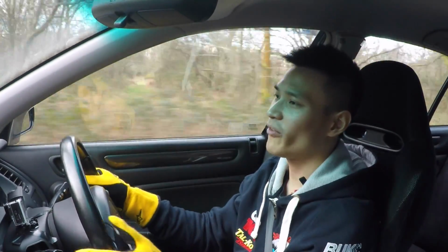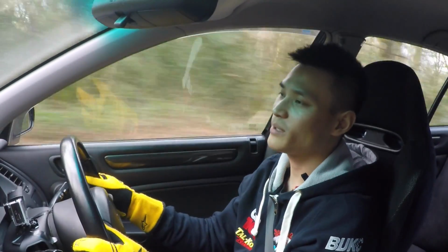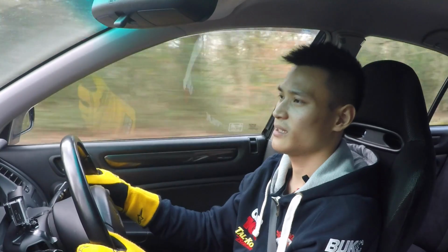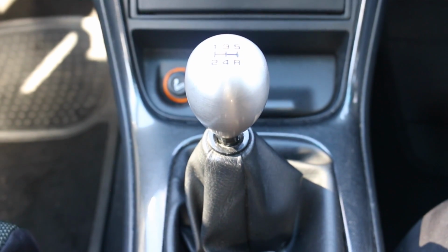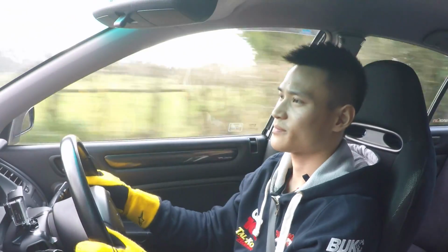This gearbox has been revised from the pre-facelift one, being that the older one used to have problems with its synchros, as well as fifth gear popping out when you're driving along the motorway. But Honda has changed this, and this one definitely feels much stronger.